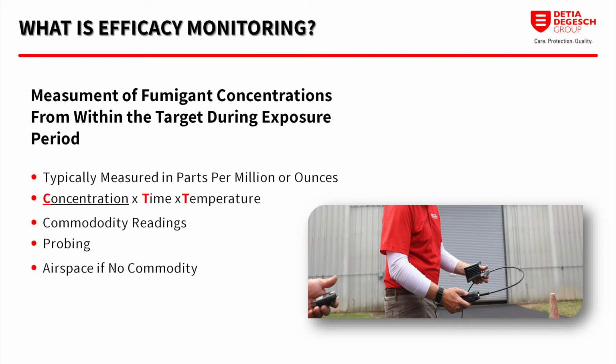then you're potentially coming up with a bad math problem here, because CTT equals pest mortality. So if we're talking about it from an efficacy standpoint, and we're not measuring or we're guessing on one part of this equation, well, you're sort of gambling with the effectiveness of your fumigation.